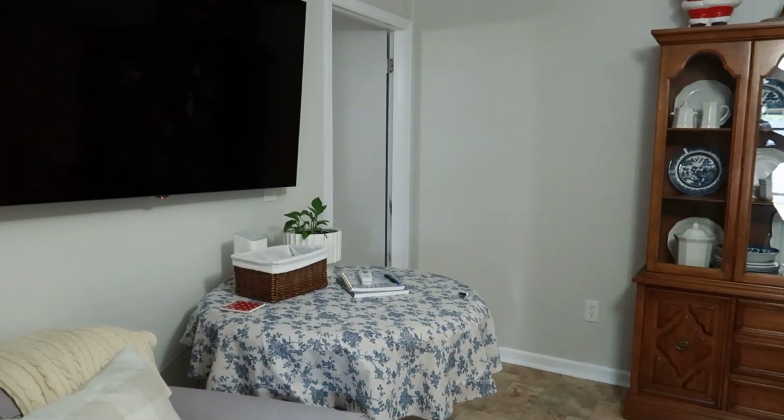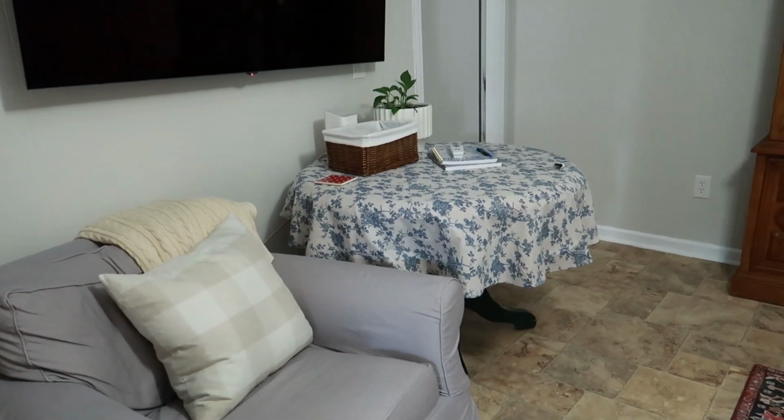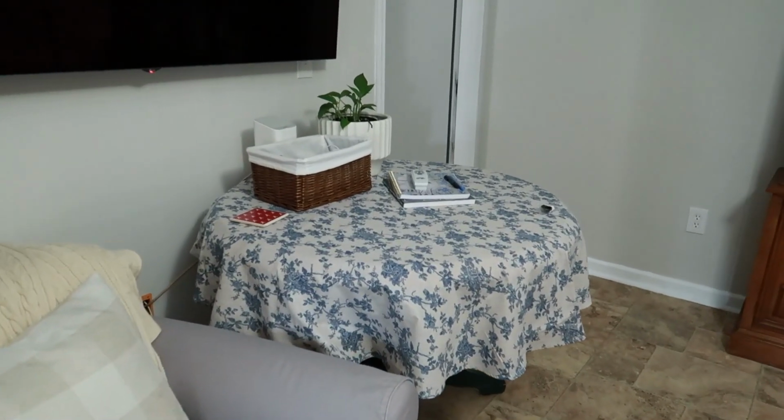So my plan for this is I want to cover this table in picture frames. I love pictures. Okay, so I just realized that it would be way better if you were looking at me instead of continuing to look at the room. So I love pictures. I love family pictures. I remember as a teenager, I loved it when we went to someone's house and they had a table full of pictures, or a piano covered in pictures, or just anything covered in pictures.